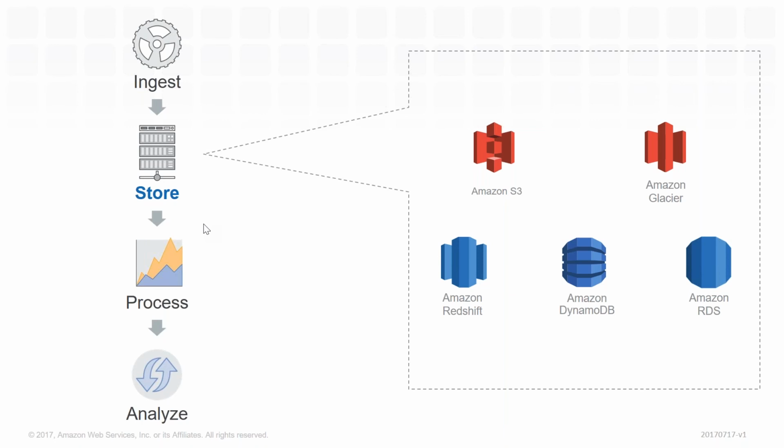These are not structured. So if you want to store the data in a structured format, you could use Amazon Redshift, which is a terabyte scale, massively parallel data warehouse, and that is a relational database. If you have NoSQL data, you could use Amazon DynamoDB. If you are interested in having any other relational database like MySQL or Postgres or Oracle, you could use Amazon RDS. These are the three managed database services that we have today.